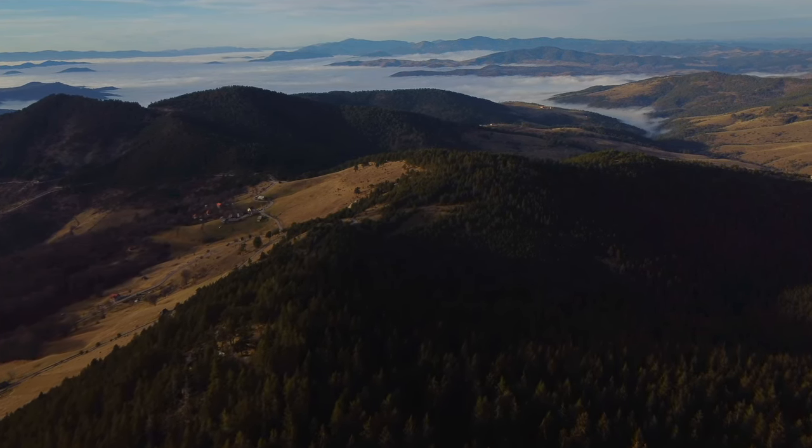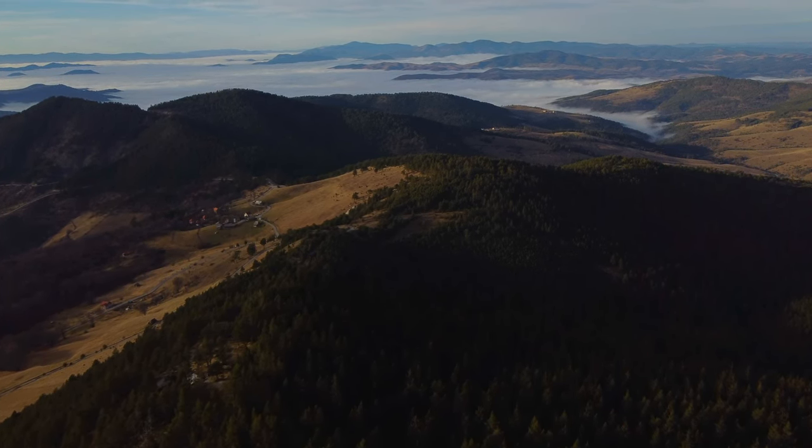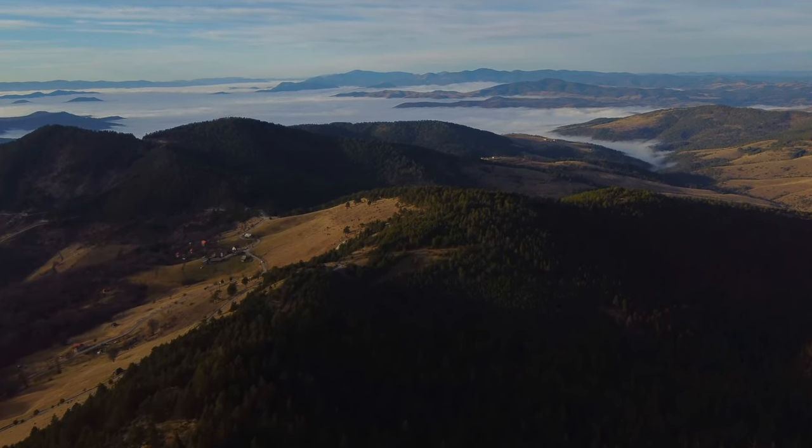Tornik, a mountain near the city of Zlatibor. And it's one of those places you should definitely visit if you live in Europe and are passionate about landscape photography.